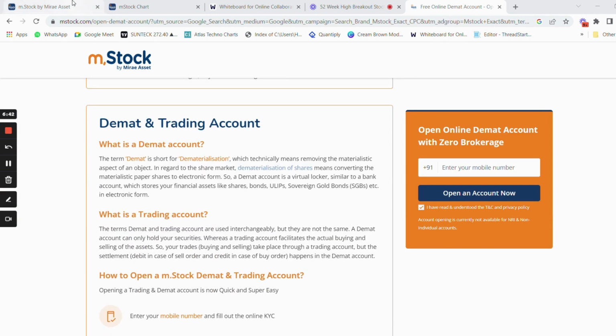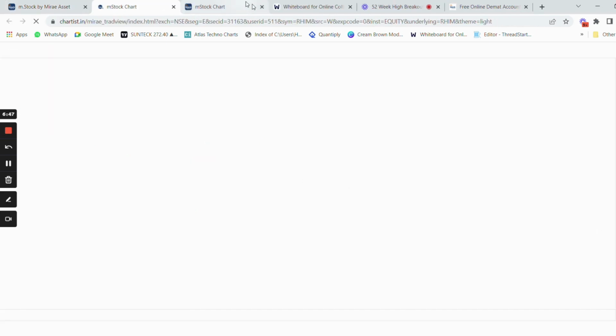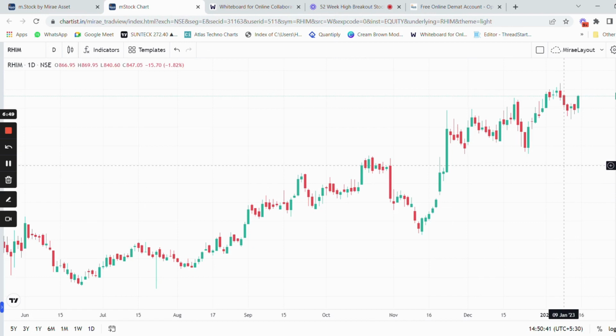And yeah, apart from that, the fifth stock that I'm going to talk about is RHIM, and one of the good stocks that can be traded. As you can see here, the stock is in a completely sideways zone, and it provides a low risk high reward entry opportunity with a stop loss at around 820 rupees. The target could be at around 900 to 950 rupees. The risk to reward ratio is favorable in terms of the risk that you are taking here, and I personally think that this is also a good stock.